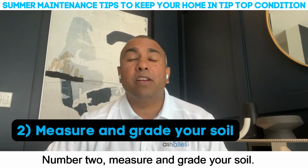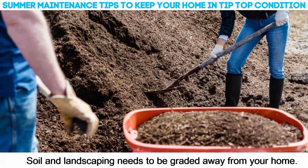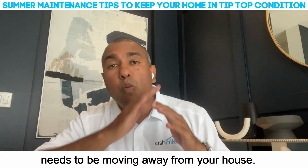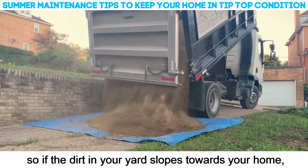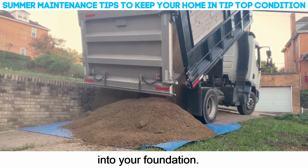Number 2, measure and grade your soil. Why? Soil and landscaping needs to be graded away from your home. This means that the slope of your lawn needs to be moving away from your house. Water will take the path of least resistance. So if the dirt in your yard slopes towards your home, water will follow the slope and then find the easiest point of entry into your foundation.